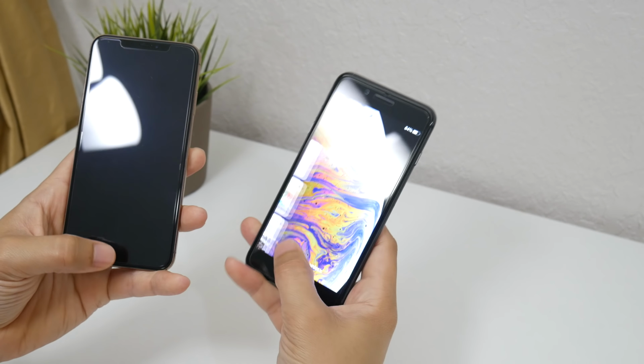Number 2 is the notch. Yes, it's been talked about over and over. Whenever I grab my 8 Plus, videos in landscape look so much better. It just feels more natural to look at a screen in landscape with no notch. Now you can't stretch the video on the XS Max, but you will cut some parts of the video off.